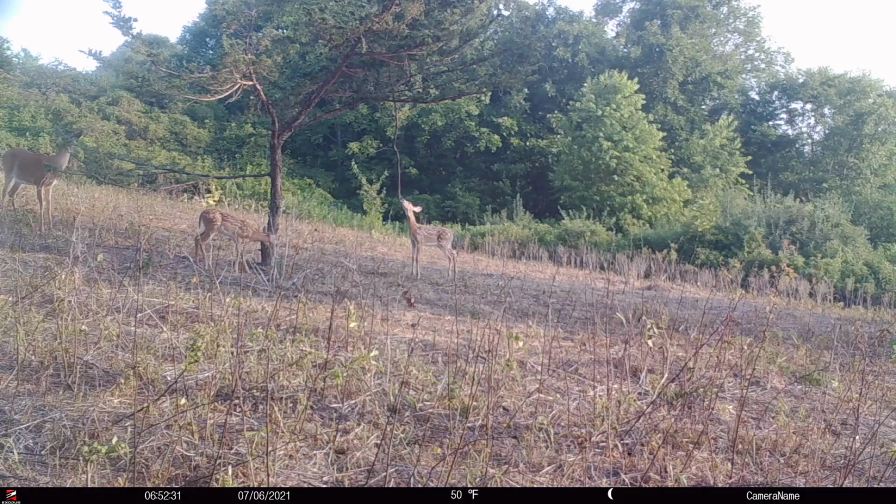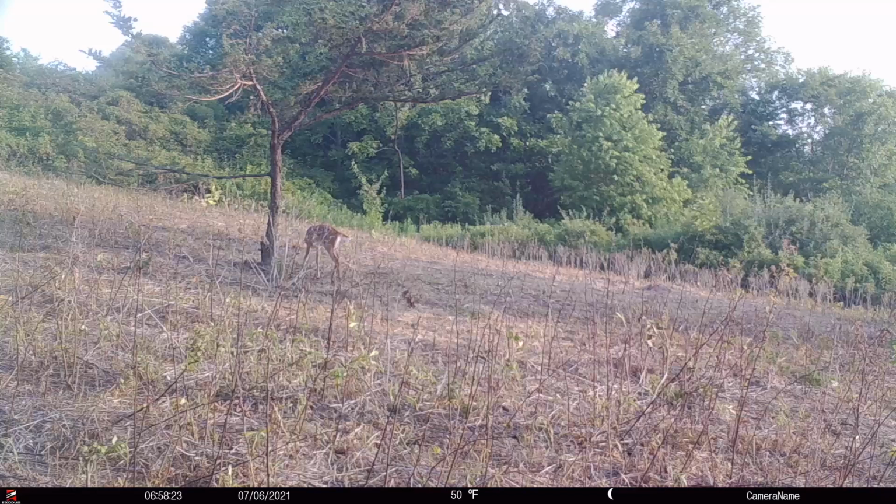And it holds a lot of scent. So think about all the scent that a fawn leaves, a doe leaves. They all leave preorbital gland scent. And so when they leave that scent, then it's very attractive.